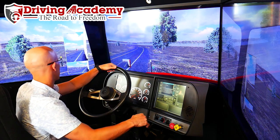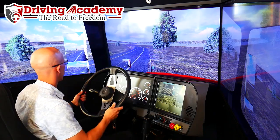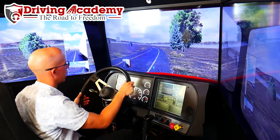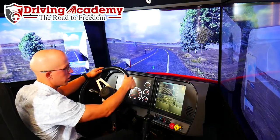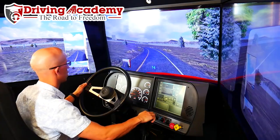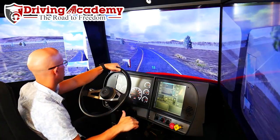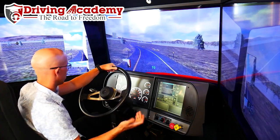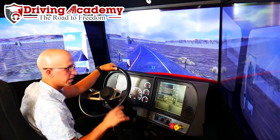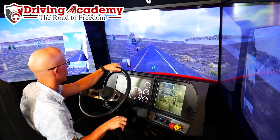We're going to start off by shifting. If you notice, the seat does move just like a normal truck, and any bump on the road that we would feel in a normal truck we would feel on the simulator. A lot of people ask, can you really train on a simulator like this? Is this even a good training method? Of course, nothing beats the real thing, but this is the closest thing you're going to get to real life without really driving in real life.